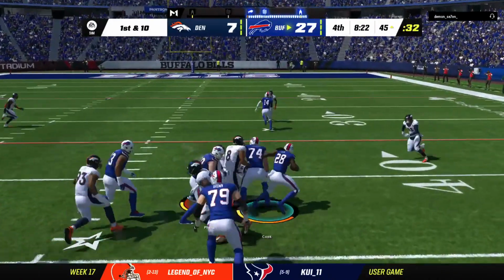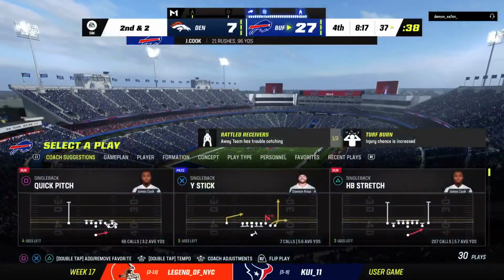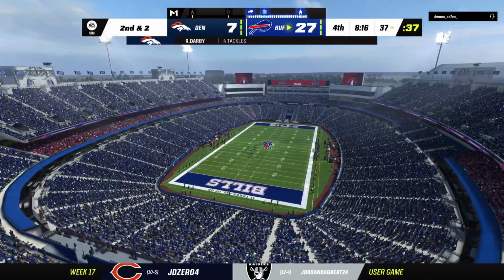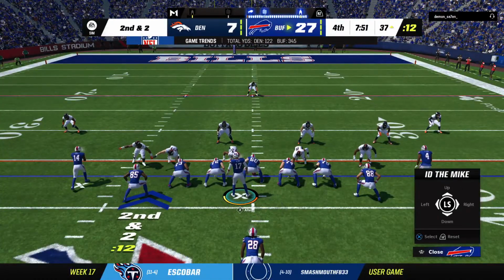Up the middle, it's Cook. And the result here, a pickup of 8. Leaves him with 2 to go on 2nd down. And I'm guessing you'd say this is kind of the key here. Grind out some yardage, work on that clock, see if you can continue to tick it down.